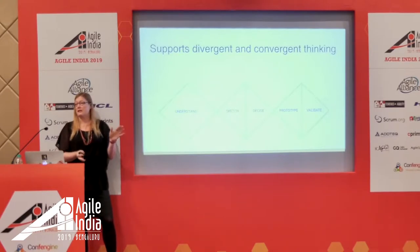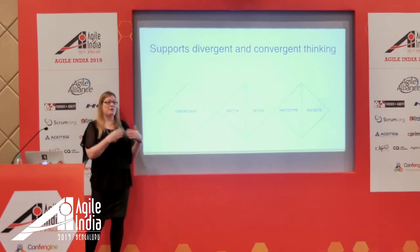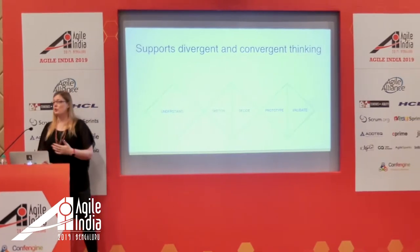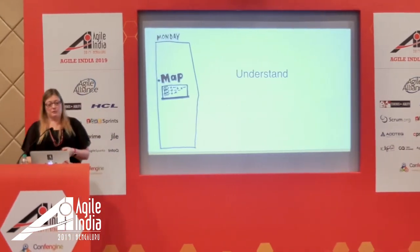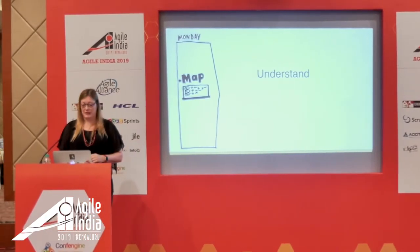And then when you validate it with the users on the fifth day, after you validated it with users, you have sort of a retrospective session talking about what they said and what that means then for the future. Where do you want to go with this idea slash system slash prototype? So we start, now it's Monday morning, and we want to understand.